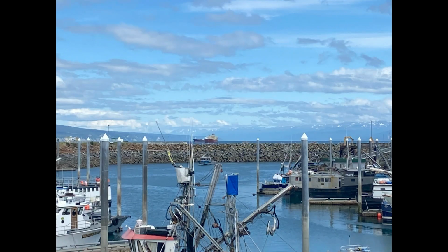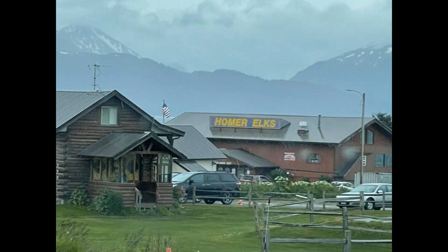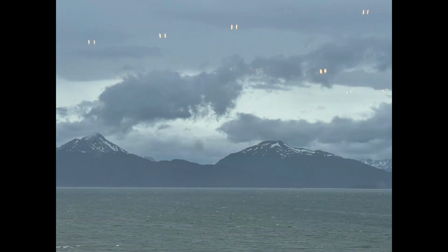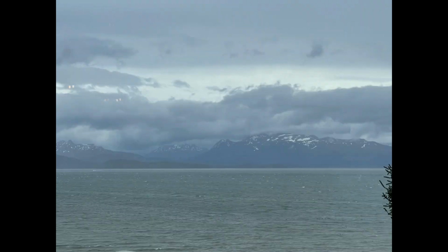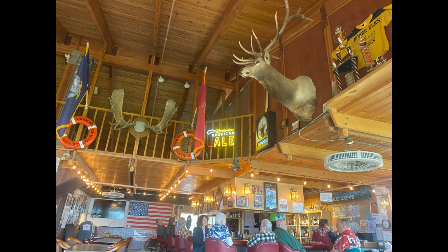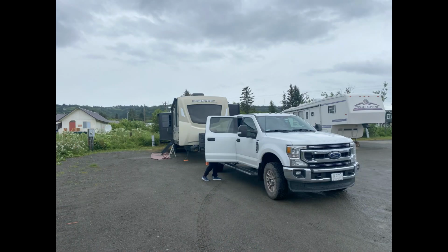Debbie and I really did enjoy our afternoon at the spit, but in the evenings when it was time to slow down, we really liked the Elks Lodge there at Homer. The restaurant was up on the second floor. It gave you an awesome view of the water out there, and we met some good friends and had some good food. The environment was just easy to relax in. But as they say, all good things come to an end.